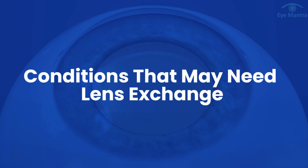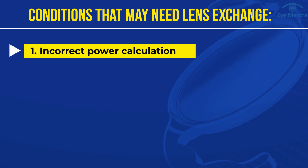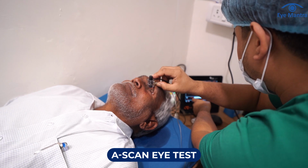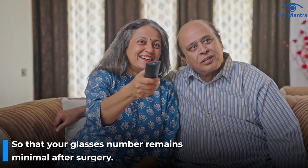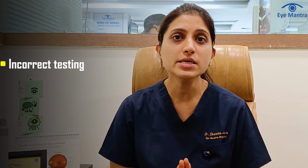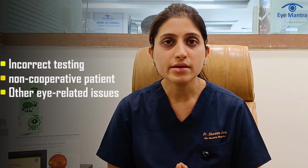Now let's discuss the situation where you might need a lens exchange. First, wrong power calculation. The power of the lens to be inserted into your eye is calculated through a test called A-scan. This test helps decide the best lens power to reduce the need for glasses post-surgery. But sometimes when the test isn't done properly, the patient isn't cooperative, or there are other issues in the eye, A-scan doesn't come accurate.